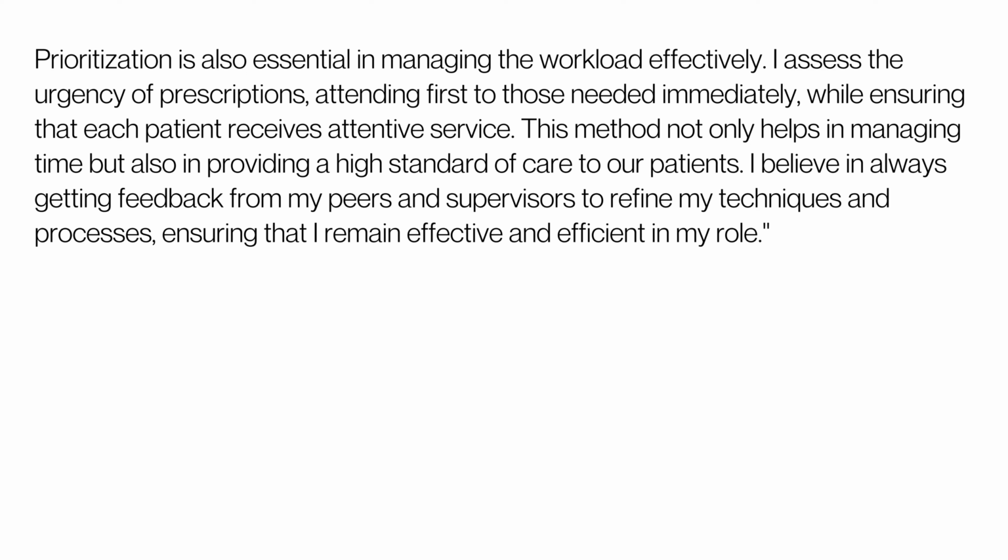Prioritization is also essential in managing the workload effectively. I assess the urgency of prescriptions, attending first to those needed immediately while ensuring that each patient receives attentive service. This method not only helps in managing time but also in providing a high standard of care to our patients. I believe in always getting feedback from my peers and supervisors to refine my techniques and processes, ensuring that I remain effective and efficient in my role.